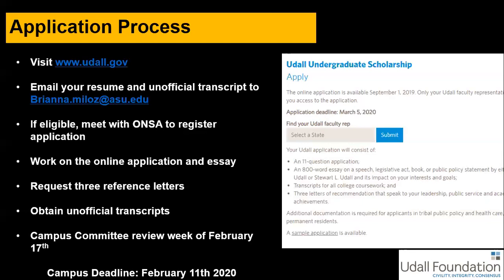And then lastly, you'll need a total of 3 letters of recommendation that really speak to your leadership, public service, and academic achievements. So that's obviously going to be something that you want to take the time to map out and really consider: who are you going to ask to write you these letters of recommendation, who knows your work fairly well, and who can really speak to the characteristics that you have that make you a strong applicant for Udall. And you also want to start to map out that timeline a little bit earlier, because you want to ensure you're giving your recommenders plenty of time to write you a great letter that really speaks to the work that you've done.